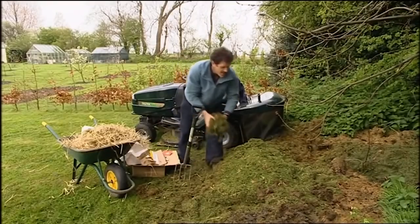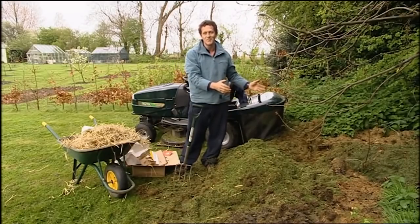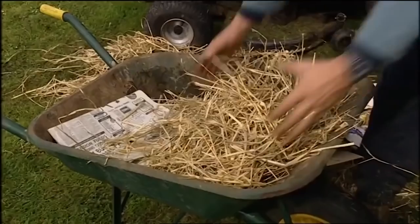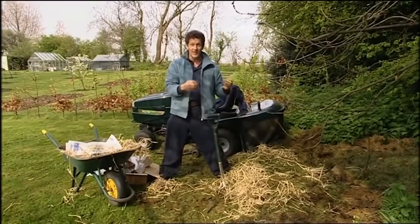Welcome back. Now, at this time of year, everybody's cutting their grass like mad, and there is a temptation just to ditch the grass cuttings, because when you put them on the compost heap, they turn into a horrible green slime, no use to anybody, which is a waste, because if you add straw, which is ideal, about 50-50, and just fork it all in, that'll turn into good, lovely, rich compost.